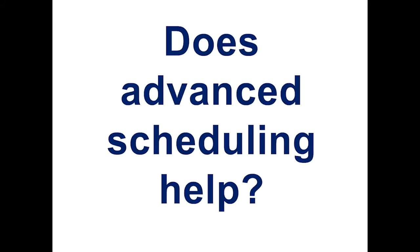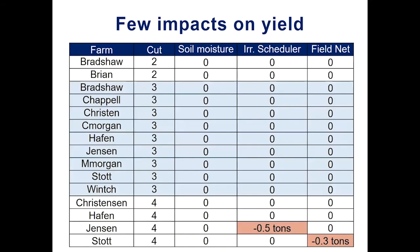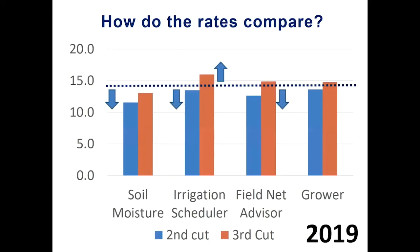Okay, the third question, does advanced scheduling help? So last year we were able to get data off of 15 cuts on a number of different farms, different cuts. And really out of those 15, only 2 cases did we see less yield with a different schedule. So on one farm with irrigation scheduler and another farm with field net advisor. So very little impact of irrigation schedules in the first year.